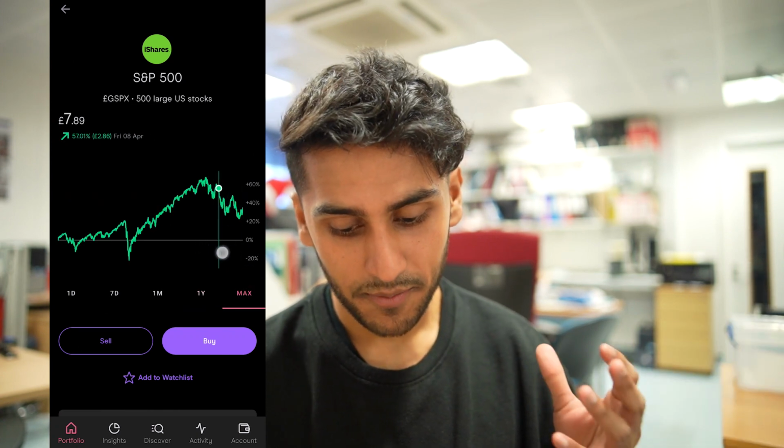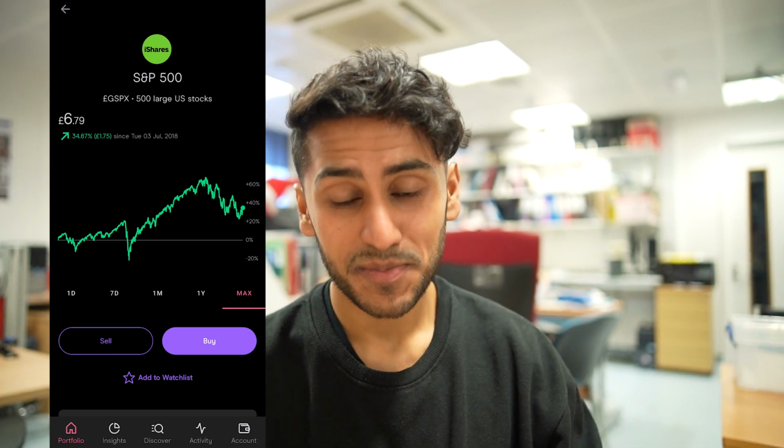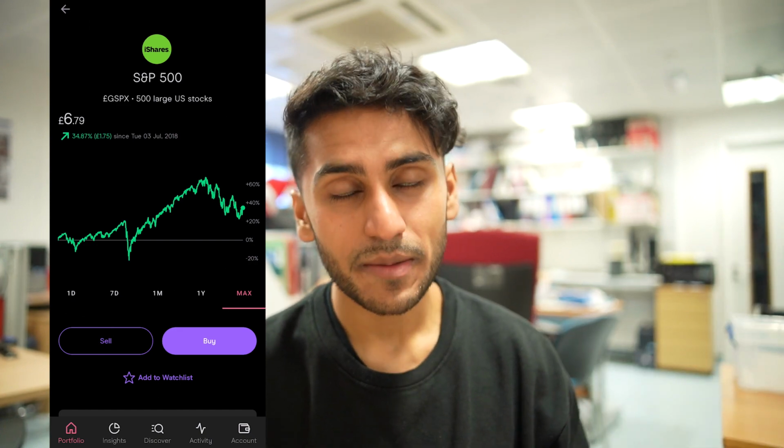As you can see, overall, up, down, up, down, up, down. Who knows what's going to happen next? Next week, we might see the GSPX go up to £9. Who knows? And it never goes back down again. We never know that. So there are risks in doing this. Probably the best strategy would be to dollar cost average, just to keep buying regardless.